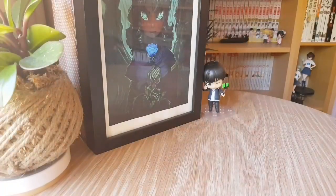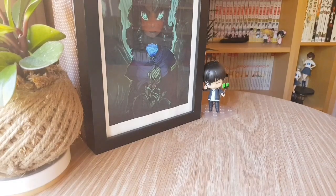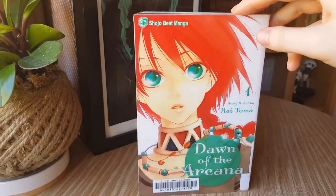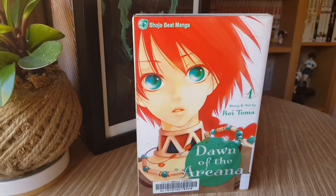Challenge 16 is a borrowed manga, and I'm just going to show off the first volume of this, but I have actually borrowed pretty much the entirety of the series through my library. I have one or two more volumes to read, but by the time I post this, it will probably have been that I've read them and finished them. And that is Rei Tohma's Dawn of the Arcana. This is released by Viz Media and is 13 volumes long.